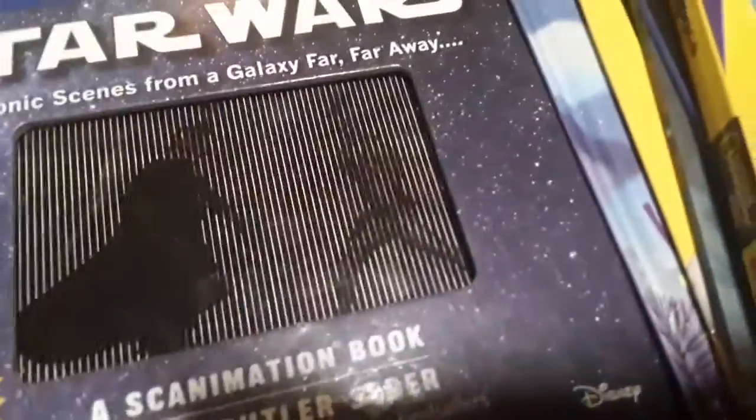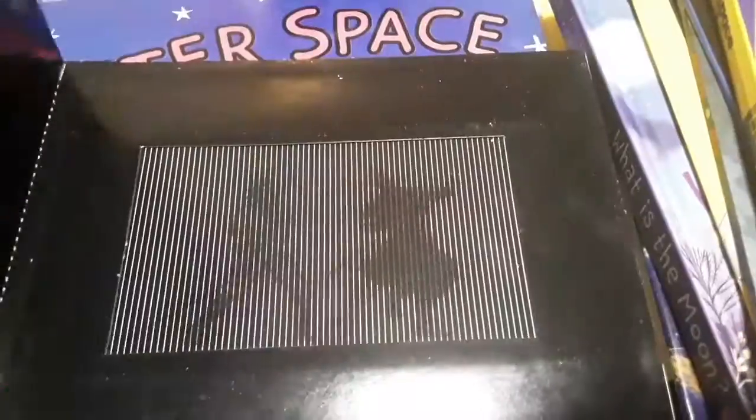So these first two books are just for fun. This one came from Dollarama. It was $4. It is a Star Wars book, but the pages are really cool. When you turn them, they look like they're moving. So it's just something fun for Nate to look at.